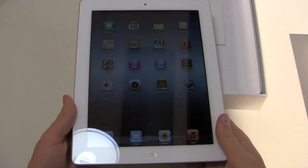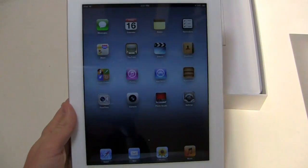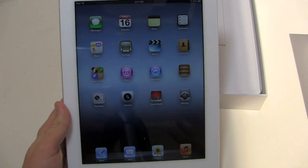But still a nice device, starting at the same price point and going to compete with all of those Android tablets on the market.